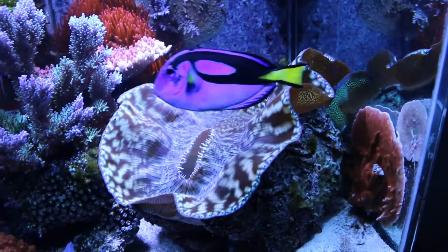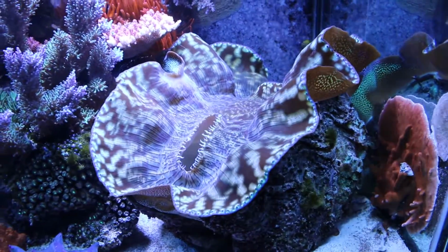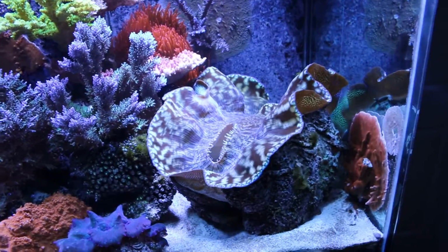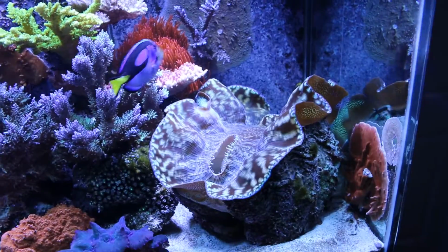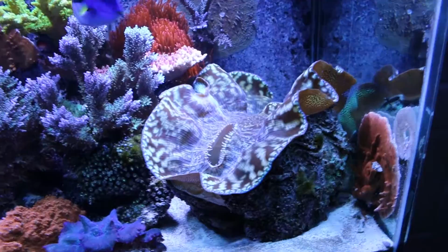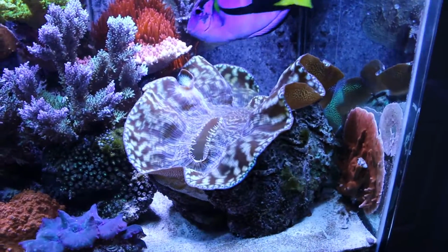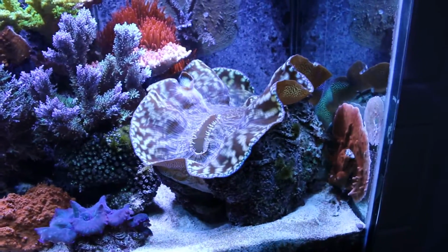The thing that seemed to be the cause, I couldn't nail it down to anything else, but I had started using GFO a couple months before and hadn't used that much in the past, and I think I went a little overboard on the GFO. Really made the clam mad, so it almost looked like the mantle of the clam had been burned in a few spots. It's looking a lot better now. It's coming back, so hopefully I'll figure out a way to move this giant thing out of this tank and into the new tank here shortly.